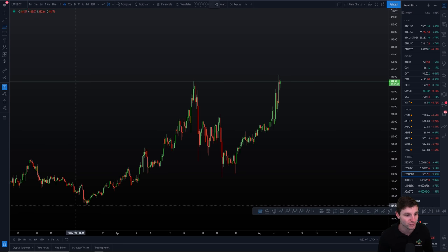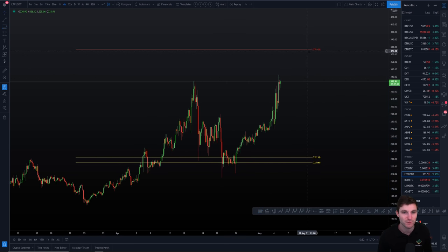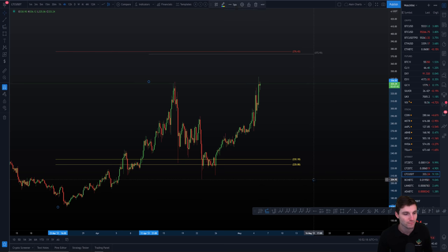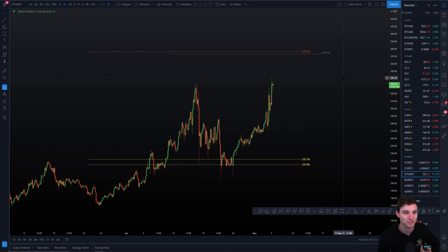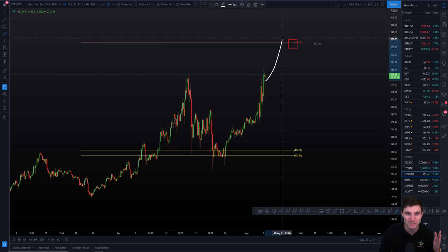There's a few reasons for this, really. When we take our fib from this low to this high, you can see this negative fib coming in at $376. And then when we take our one-to-one extensions off of this last impulse, you can see that we're giving $372. So for me, there's a mixture of confluences here for me to look for my next price target of around $375.